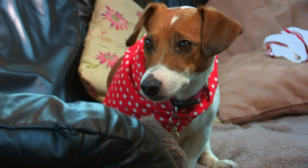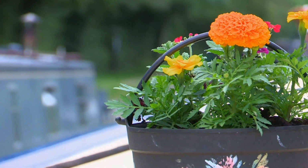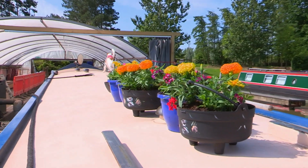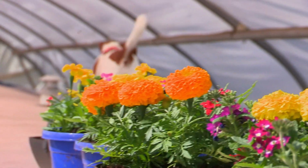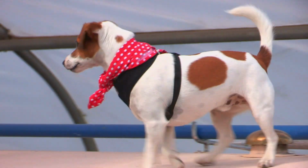The second question was about what was on the roof as we chugged into the dry dock. Did you remember that it was flower pots? Very well done if you got the questions right.